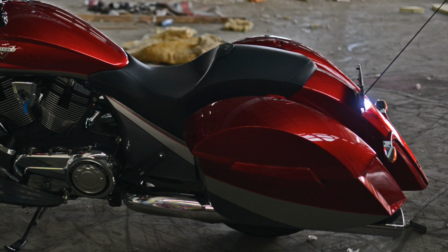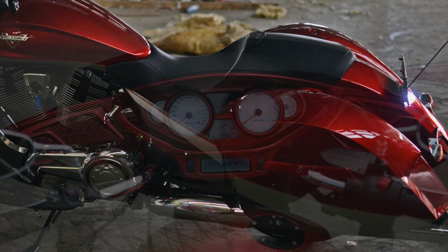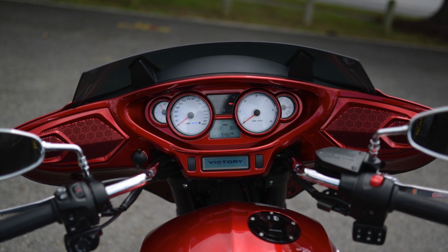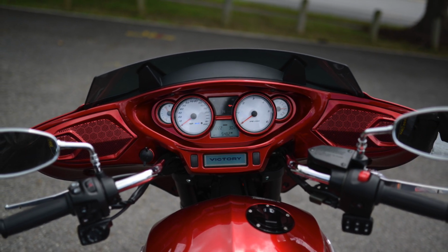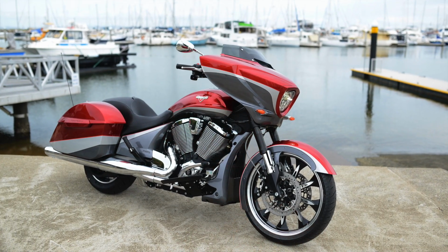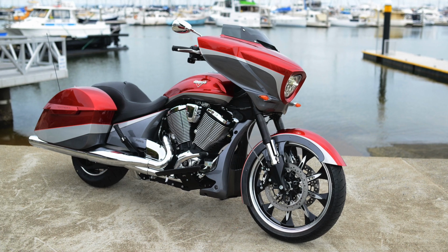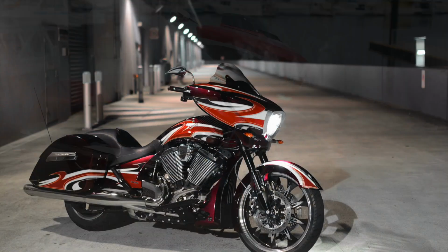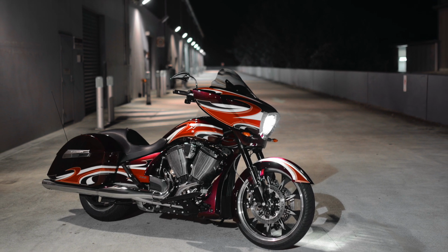Comfort is a priority, as seen in the sculpted saddle and adjustable rear suspension, while the Magnum's fairing houses a high-performance sound system delivering 100 watts of powerful audio. With its stylish colour schemes, premium paint and high-end finishes, the 2016 Victory Magnum offers a mix of performance, comfort and style, making it a great choice in the world of bagger motorcycles.